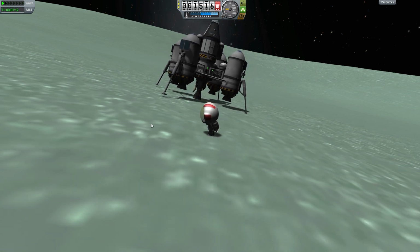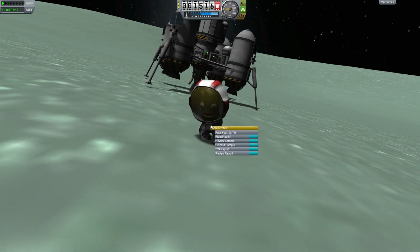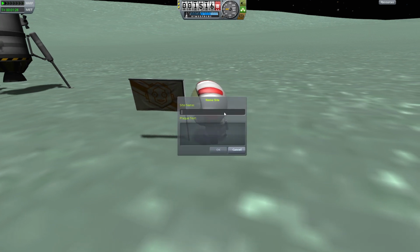You know, whether or not you're going to be returning with that sample is another thing. Let's plant a flag, as we do. Bloop. First Minmus landing. Taking off and returning to Kerbin. Maybe not so much.